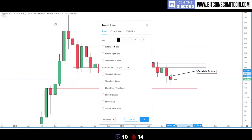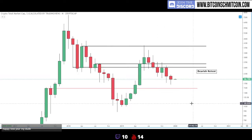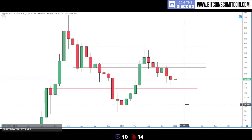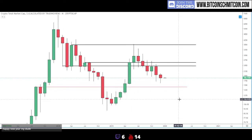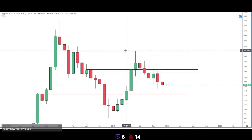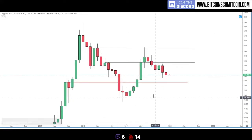But I really want to focus on the total market cap because it is, in my opinion, one of the more overlooked metrics that we can gauge the health of the crypto market by. And so I want to spend a little bit of time first on the monthly candle because it just closed, right? New year started, so new annual candle, new monthly candle, and new quarterly candle too.